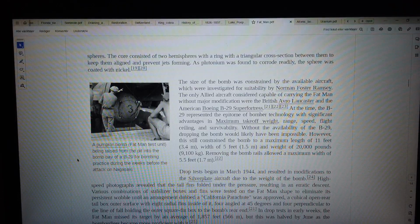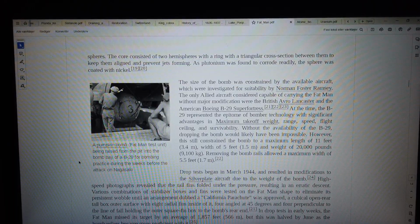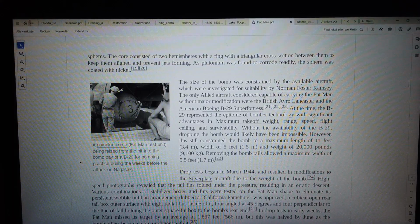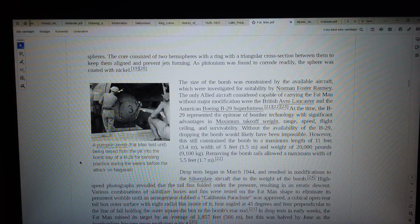The core consisted of two hemispheres with a ring with a triangular cross-section between them to keep them aligned and prevent jets forming. As plutonium was found to corrode readily, the sphere was coated with nickel. A pumpkin bomb, a Fat Man test unit, being raised from the pit into the bomb bay of a B-29 for bombing practice during the weeks before the attack on Nagasaki. The size of the bomb was constrained by the available aircraft, which were investigated for suitability.